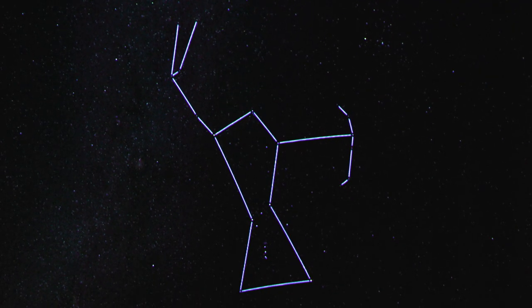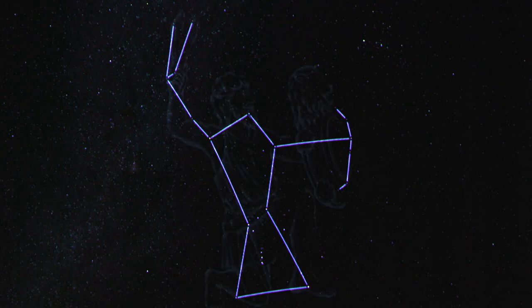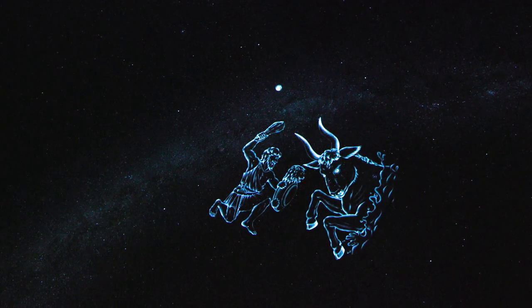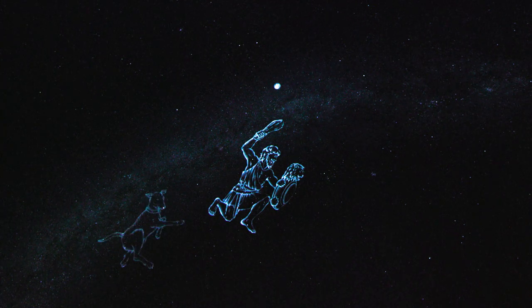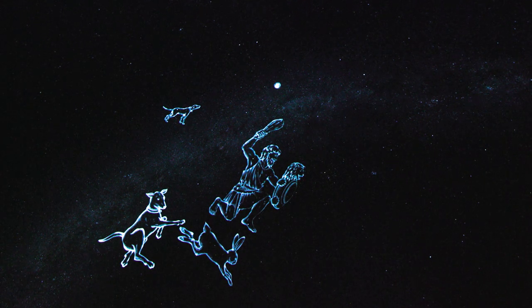One of them has Orion being a fighter, a warrior. So let's use our imaginations to see the shape of Orion, maybe holding a sword and maybe a shield to protect himself. Another story has him fighting with Taurus the bull, because right there next to Orion is Taurus the bull. But then other stories have Orion being a hunter. He has a big dog and a little dog over by him helping him hunt. And in some of the stories, they're hunting a rabbit. So there's also a rabbit there. Wow. Would they use the stories for anything other than entertainment's sake?